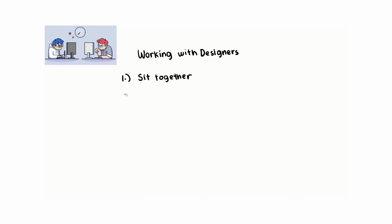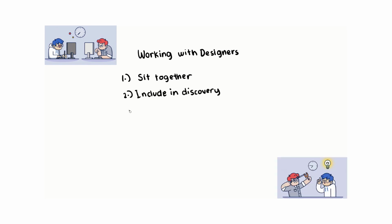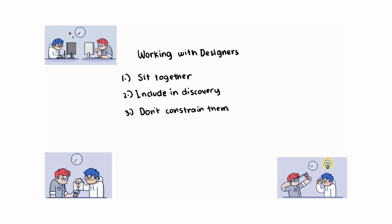And secondly, make sure that the designer is not just designing products, but helping also to discover the right products. So they are involved early on in the discovery stage. And we'll cover discovery in more detail in the next section. And the third tip is to fight any temptation you may feel to provide your designer with your own design ideas. Give the designer as much room as possible to solve the design challenges for himself or herself, because that's what they're best at doing.